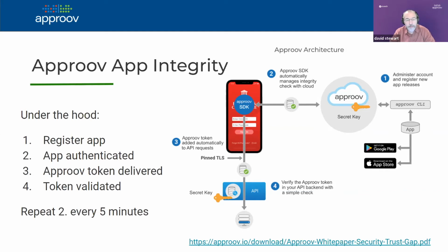If it is, it provides a very short lifetime token back to the SDK, and the SDK places that into the API request that goes down the page to your backend. So your backend receives an Approov token. It's a standard JWT token, and it is able to determine whether that token is valid or not. The simplicity is that you add the SDK, and it automatically handles all of this communication. As an app developer, you don't have to do any of this. The SDK handles all the tokens and places them into the API request headers automatically, so you don't have to worry about any of that. It's very easy to do.